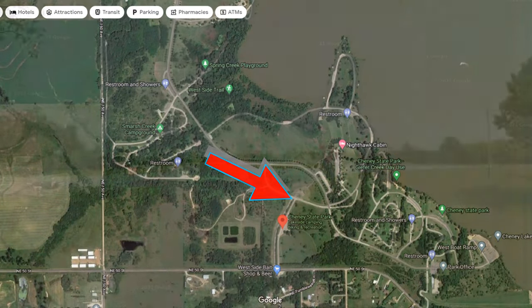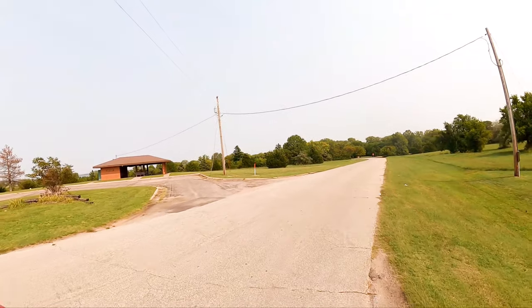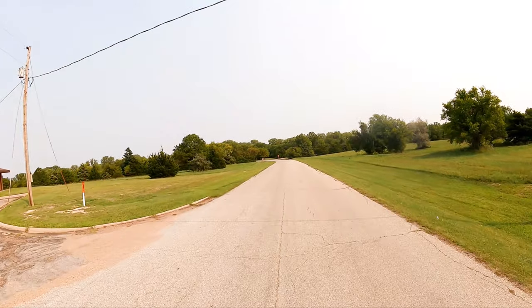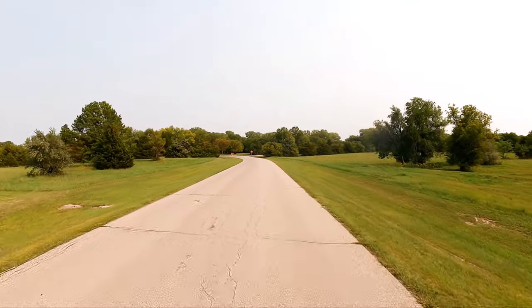So we'll go to the right first, all the way down to the boat ramp, and then we'll come back and explore the day use areas, tent camping, and RV loops.